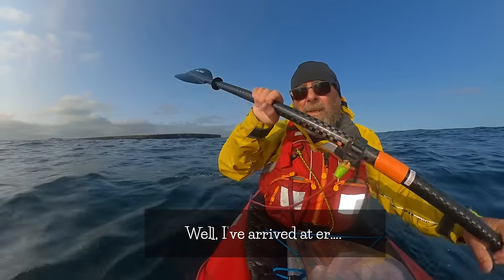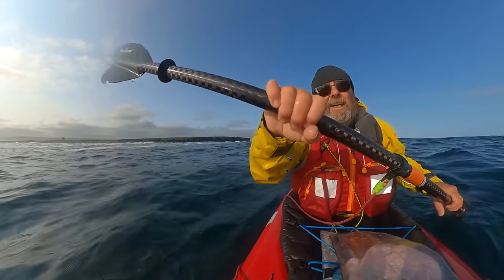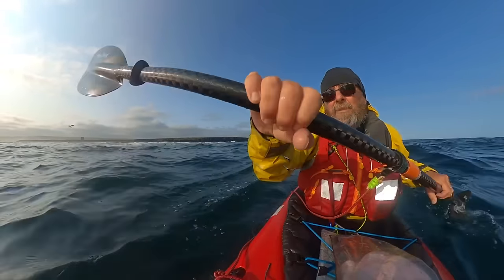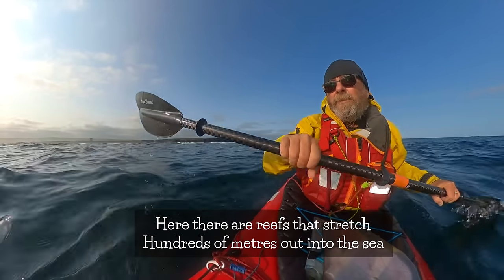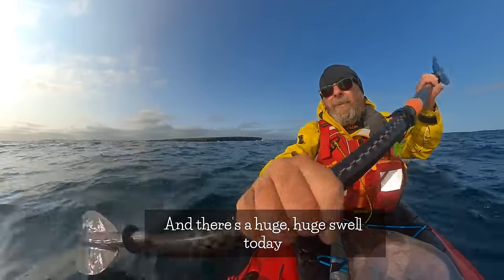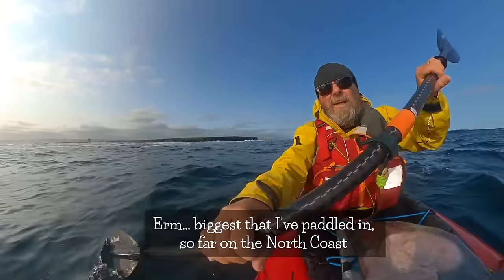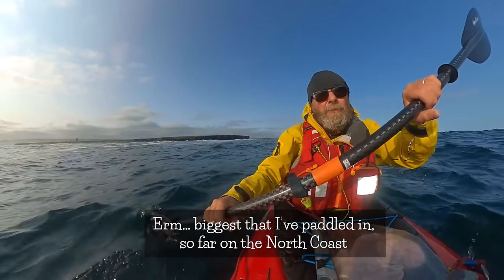Arrived at a point called Brims Ness, and here there are reefs that stretch hundreds of meters out into the sea, and there's a huge, huge swell today. Biggest that I've paddled in so far on the north coast.